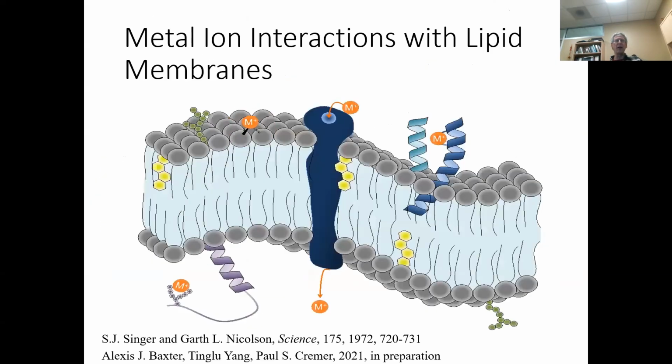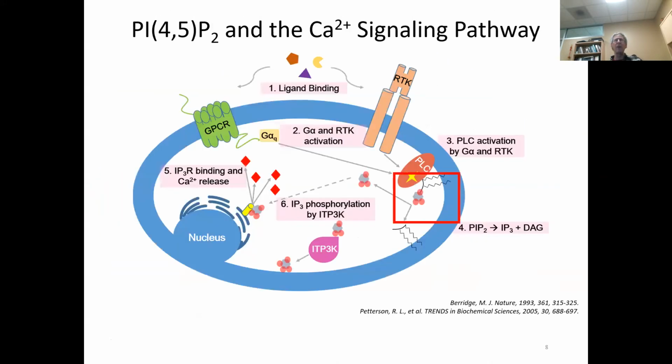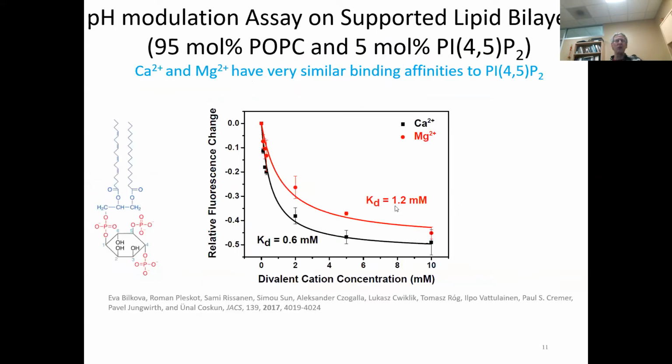So if you remember back, I showed you this Hofmeister series at the beginning of the talk, and these two ions sit right next to each other. As a consequence, you wouldn't expect much of a difference in binding, and indeed, the binding is almost identical. So within a factor of 2, the equilibrium dissociation constant for magnesium ion to these phosphates is about 1.2 millimolar. The equilibrium dissociation for calcium is only about a factor of 2 or so tighter at about 0.6 millimolar. So these interaction affinities are just about the same.